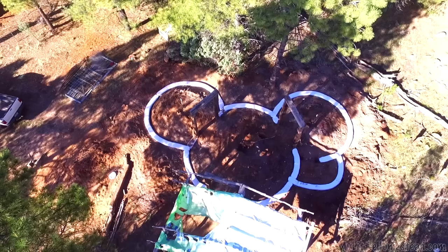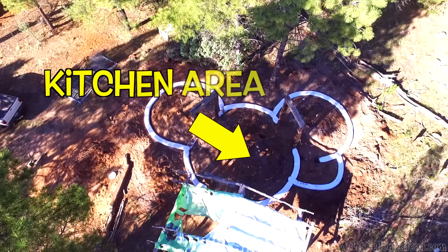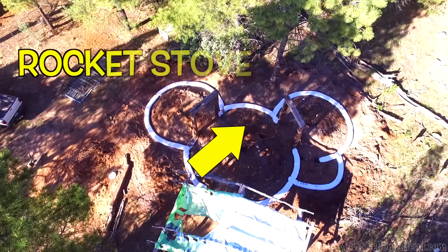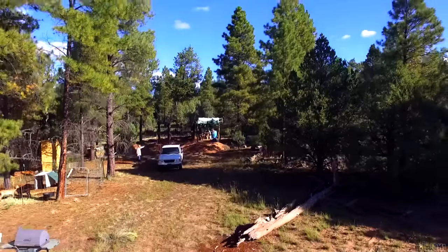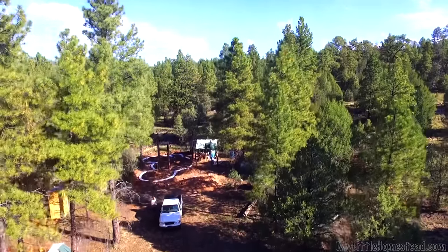We'll do the main room. You come in, there'll be a kitchen on the right, and then probably the rocket stove in the front. And then off to the left, it can be a little living area, couch or whatever you want. It's small, but I think it's going to be perfect for a hunting cabin, small vacation home kind of thing.